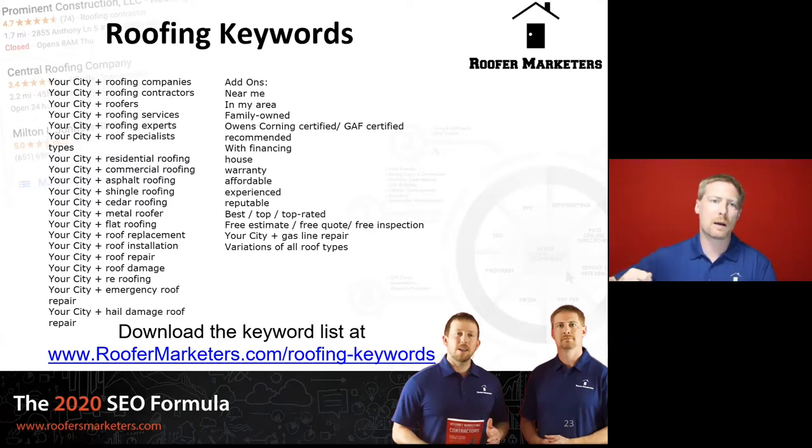Not just roofing companies, roofing contractors, roofers, roofing services, roofing experts, roof specialists, residential roofing, commercial roofing, asphalt, shingle, cedar, metal, flat roofs, roof repair, roof replacement, roof installation, all of the ways that people type in to Google to find a roofing contractor to call.